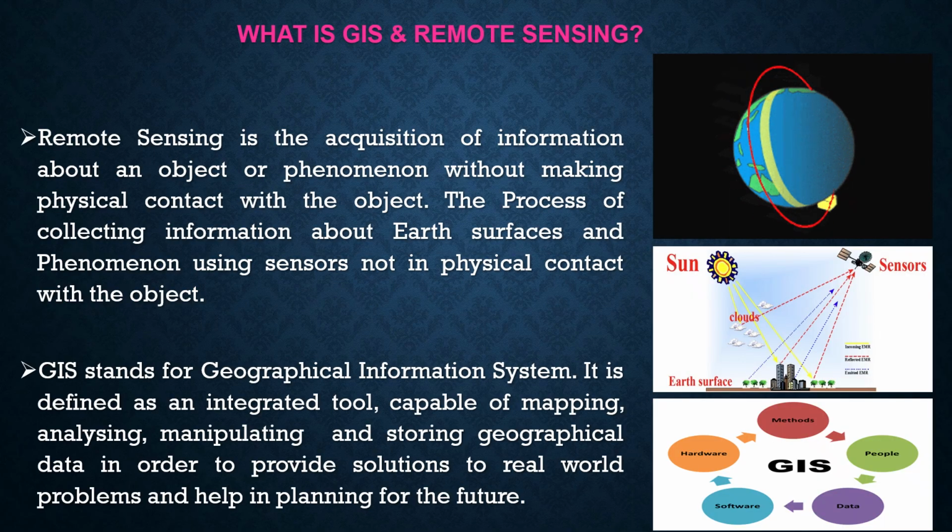Let's discuss what is remote sensing. Remote sensing means collecting information about the Earth's surface without direct contact, using satellites, aircrafts, or drones. GIS, or Geographic Information System, is a digital system that stores, analyzes, and maps this data. Together, they help us monitor land, water, forests, and even cities for better planning and decision-making.